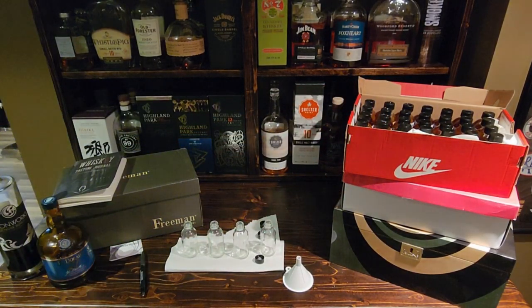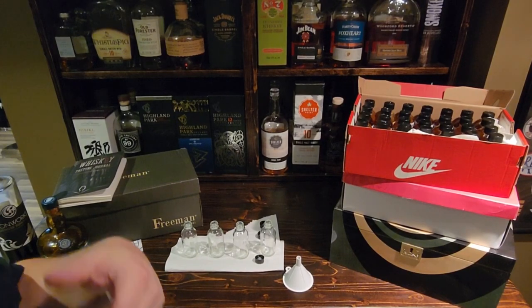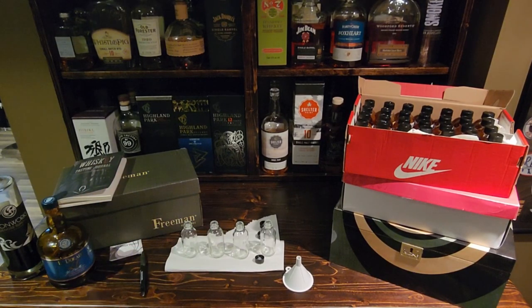But say, for example, Blanton's, for some reason or another, in 5 years they decide to change their mash bill or something's changed on it. Well, you've got something that has been archived from before it was changed. So you can go back and retaste it and compare tasting notes of the old and the new. But the other thing is, you're archiving it and it's going to last, like these will last forever.